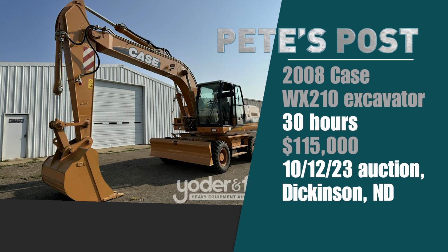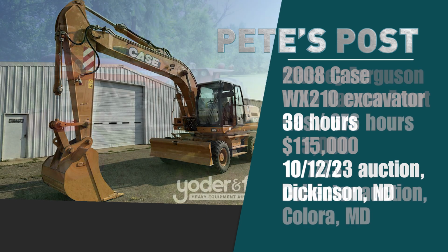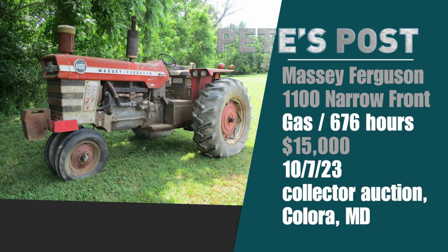Went for $115,000. And folks, we started our tour with Massey Ferguson, we're going to end it there with this tractor that sold October 7th on a collector auction in Galora, Maryland by Lehman Auctions. A Massey Ferguson 1100 tricycle narrow front gas, only 676 hours on it. Pretty much a barn find, rare model. And it went for $15,000, all-time record high auction price on a Massey 1100.